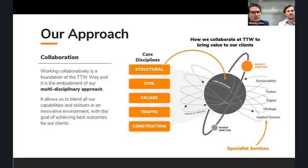Cool. So the company at the core, we have the main disciplines that we show there in the orange boxes. And then we have a lot of other specialist services that basically support these core disciplines. Both Tim and I are part of those specialist teams. Tim is part of the timber engineering team. I'm part of the digital team, but we also have our sustainability team, the heritage, and the applied sciences teams.